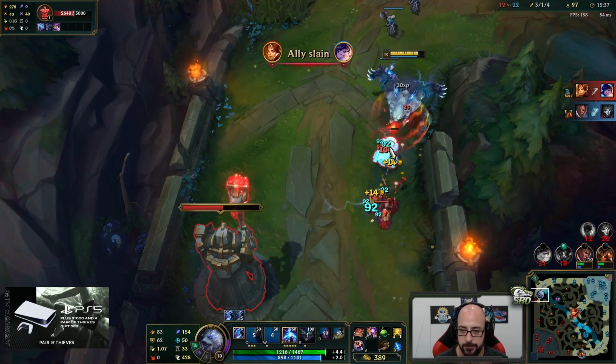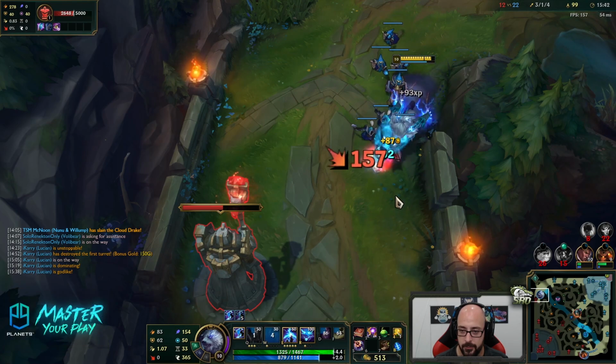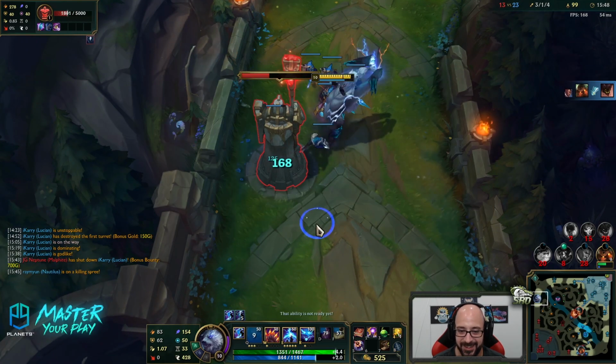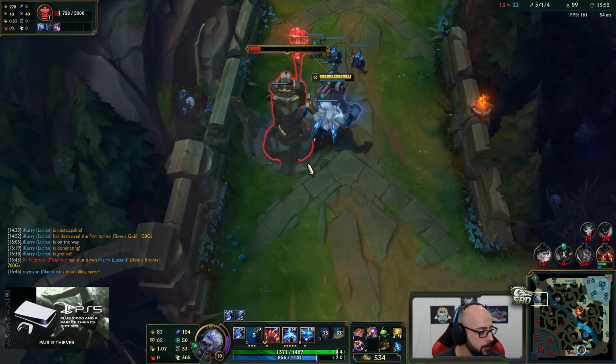Ooh, I got killed in mid lane. Alright. Lucian popping off. That's what I like to see. Damn it, Lucian. I'm just gonna keep pushing for tower. They're gonna get mid tower here.